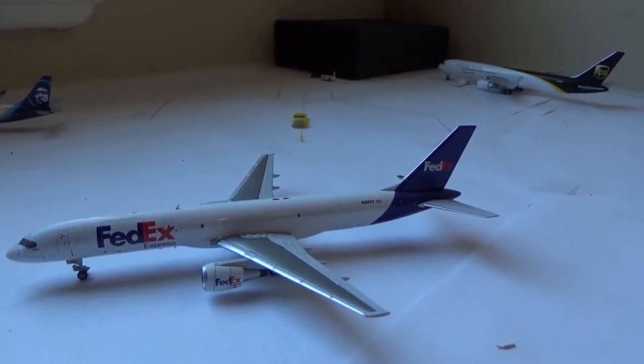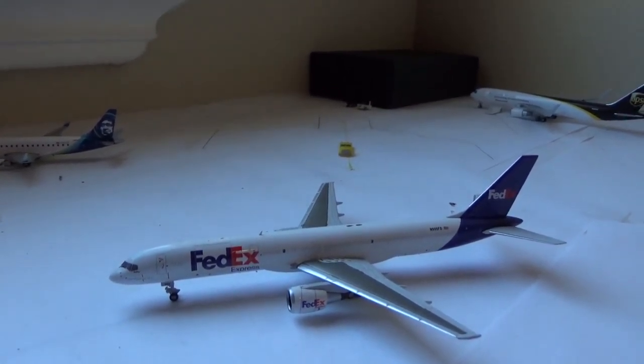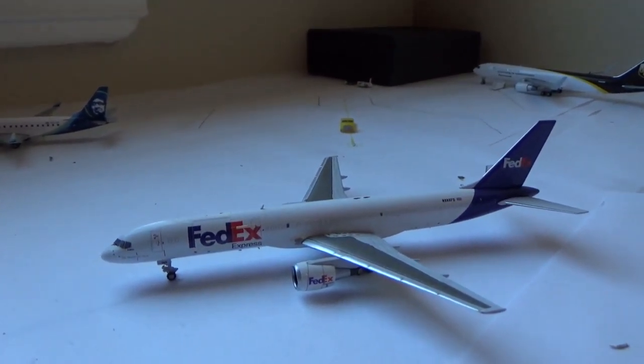We'll go with Memphis. Usually an E300, but it'll operate as FedEx 1583, 83 as the arrival, 84 probably as the departure.